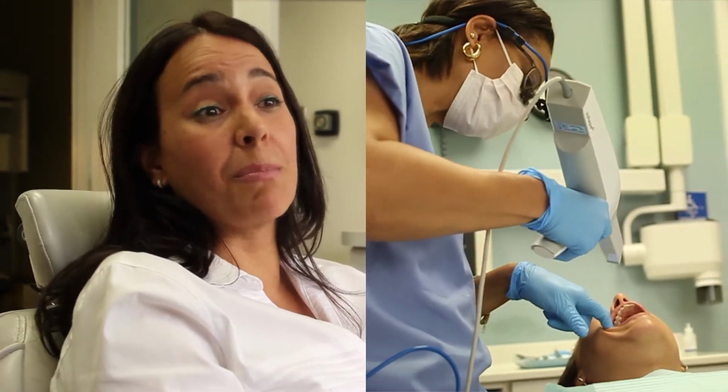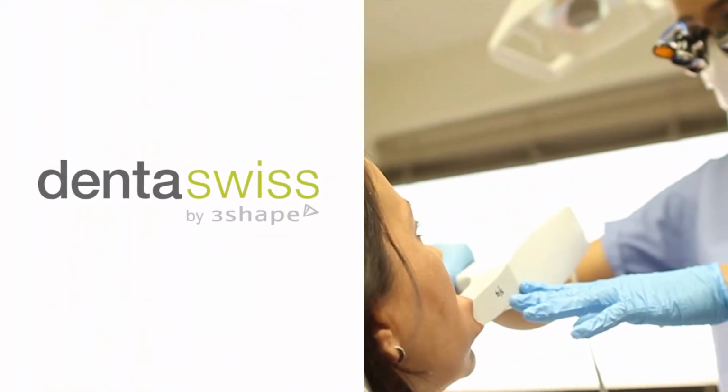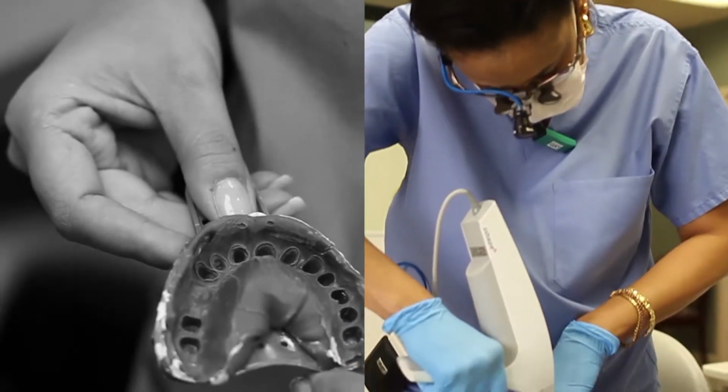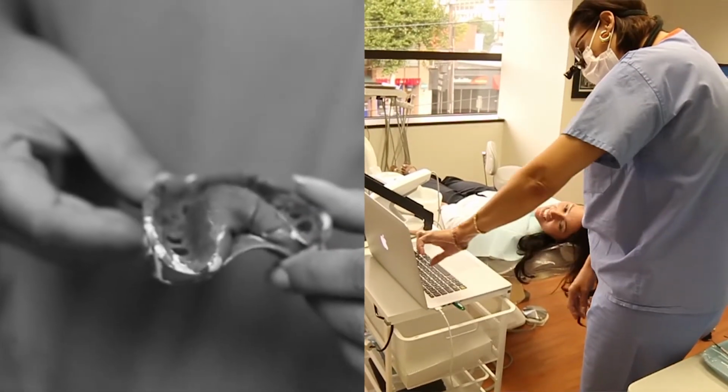Coming to this practice with this type of technology really makes me feel like I'm getting the best treatment that's out there. The 3Shape scanning is so much easier for patients because it's digital, it's a camera taking the image, and it's done so quickly and no gook in their mouth and they don't have to gag anymore. So this is awesome. Absolutely, the future is now.